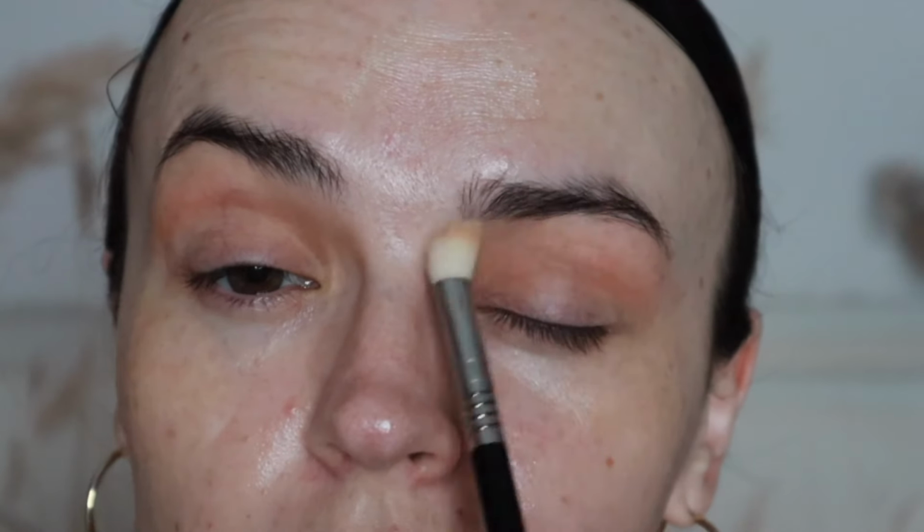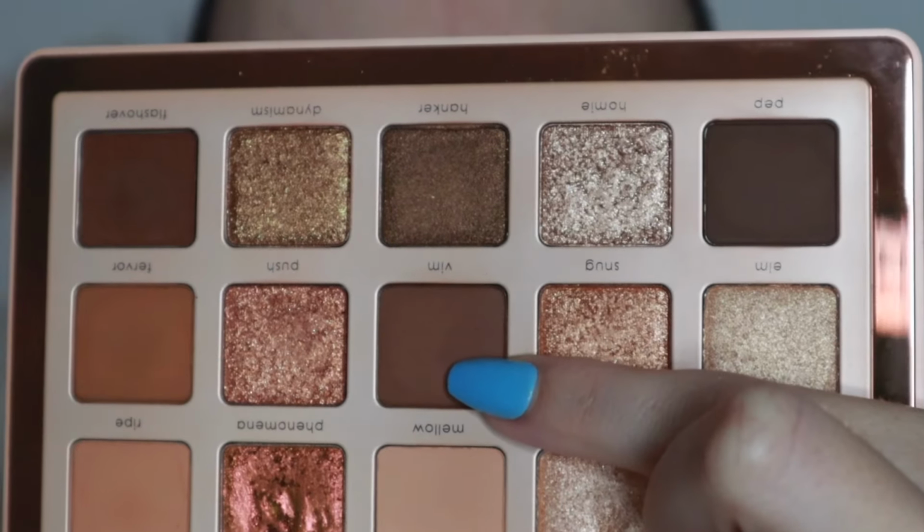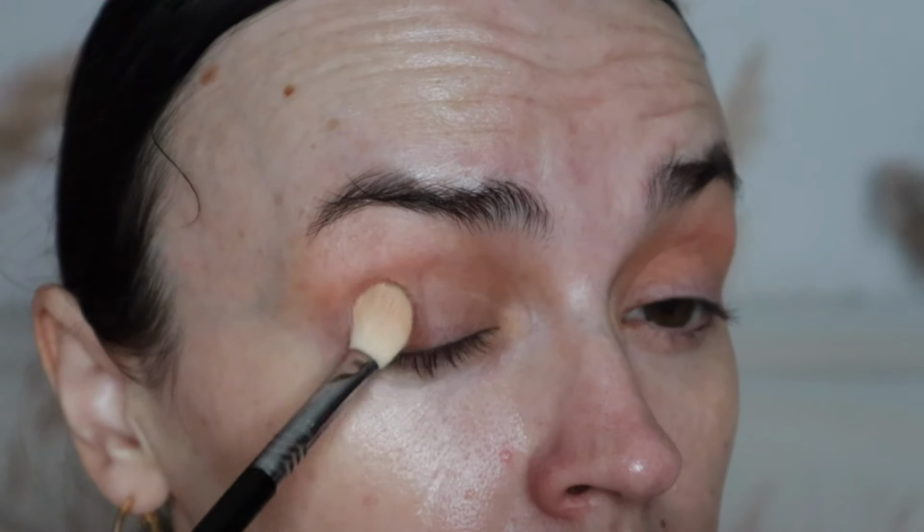That's a really pretty shade. It's blending out beautifully. On that same brush, I'm going in with the shade Them. Now this is a much deeper shade, so I'm only going to tap into that shade just a few times and then press it out here. I'm going to be applying 2 shimmer shades on the lid, so I'm mostly keeping this on this outer third.